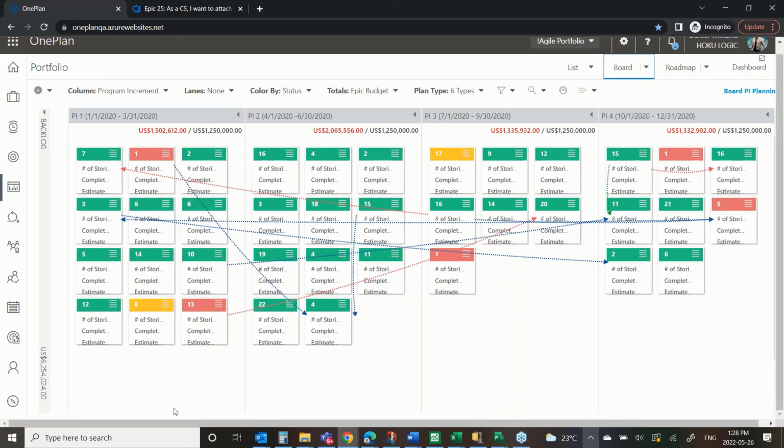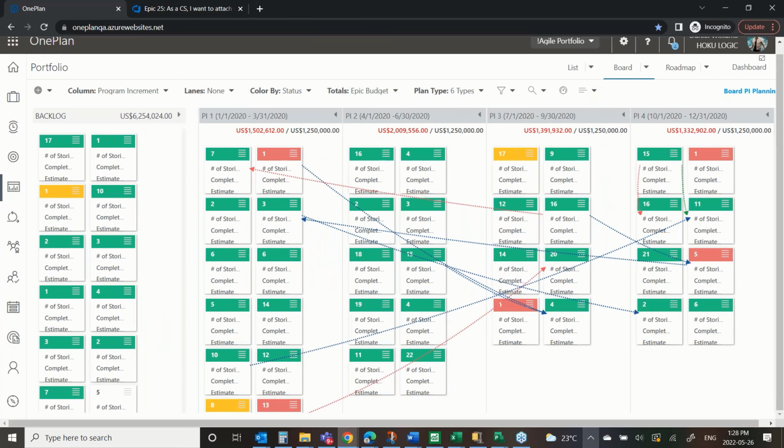I understand where things are in each increment, and I can start to move stuff around. I could move this to here. I make this one a little bit better, I make that one a little bit worse in terms of budget, but I can start to move my items around. I also have a backlog of things that need to land into a program increment.